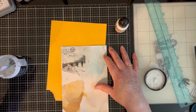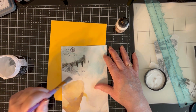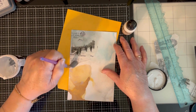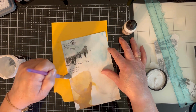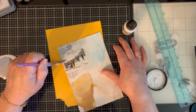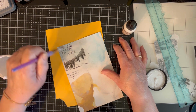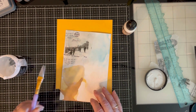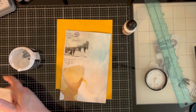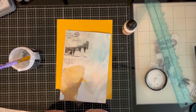Whoops. Let's put some more underneath there. I didn't think I got that edge good, but then when I tried to move it, it didn't want to move. And you don't have to be as gentle with this as you do with, say, a napkin. It is a little bit more sturdy, but you will rip it if you're too rough. Alright, so now I want to use this piece.